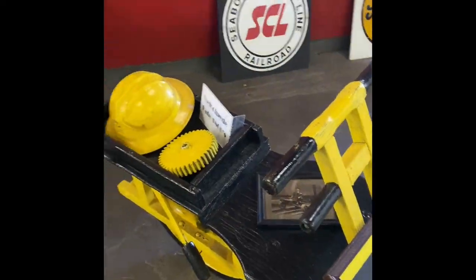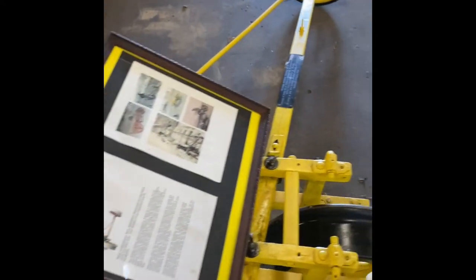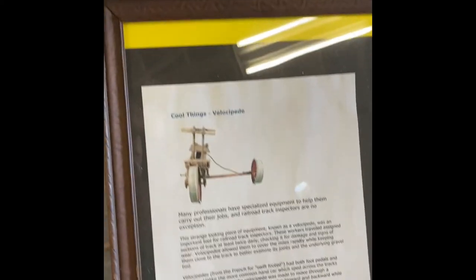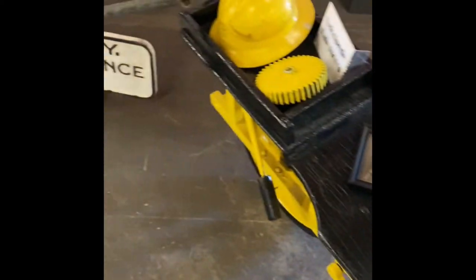So this is a self-propelled little train cart thing, whatever you want to call it. Velocipede, for those that are interested in knowing.